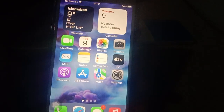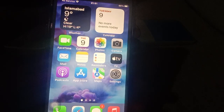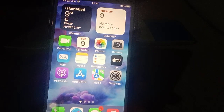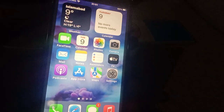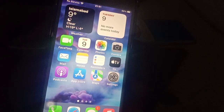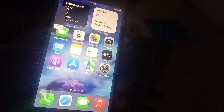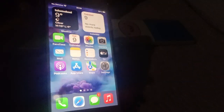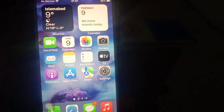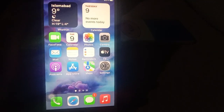The next solution is to soft reset your iPhone. The procedure is also known as a forced restart. There are a couple of reasons why restarting your smartphone fixes most problems, making it a go-to solution for technical issues like this. Press volume up, volume down, then press and hold the power button. When the Apple logo appears on your screen, wait 10 to 20 seconds, then your phone will restart and your problem will be fixed.